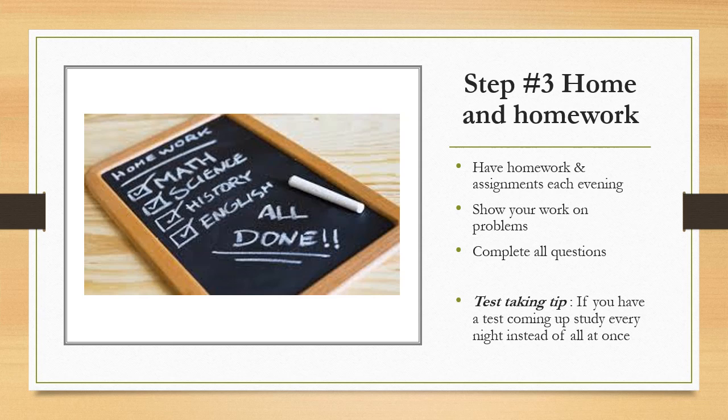A test taking tip we have here is, if you have a test coming up, study every night leading up to that test, and don't do it all at once. You will remember information more easily if you take it a chunk at a time.